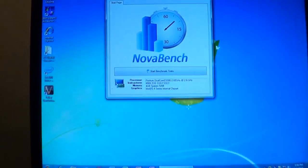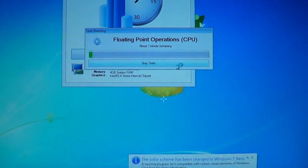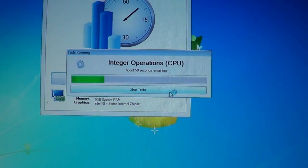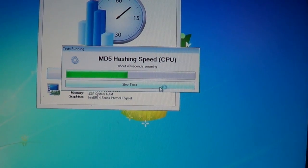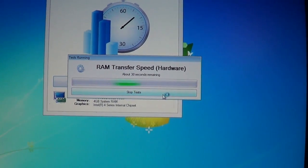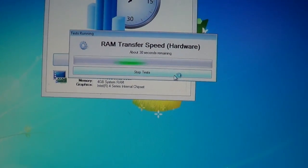Alright, so let's Novabench this thing, although I am not going to be saving the results on this. I don't think they're going to be all that interesting anyways. Alright, so floating point operations, it changed to Windows 7 Basic. Floating point operations and integer operations. Now for comparison's sake, even though the graphics test is an 800 by 600 flyby benchmark, it's probably going to be lousy for the frame rate. But for comparison's sake, Tuxedo gets like 1300 on this, and the netbook is like 200. So, RAM transfer speed, oh yes.